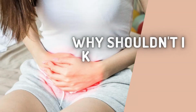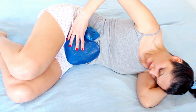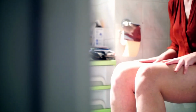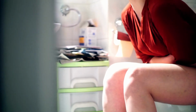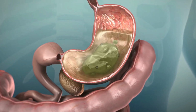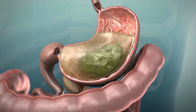Why shouldn't I keep trying to cure vaginal yeast infection symptoms? That is actually a really good question. So what is wrong with trying to cure vaginal yeast infection symptoms over and over again, by ignoring the cause of your infection and just concentrating on the symptoms? You give the fungi a chance to spread. Unfortunately, from the vagina it is easy for the fungus to move internally, causing urinary tract infections, pelvic inflammatory disease, and even chronic systemic candida.